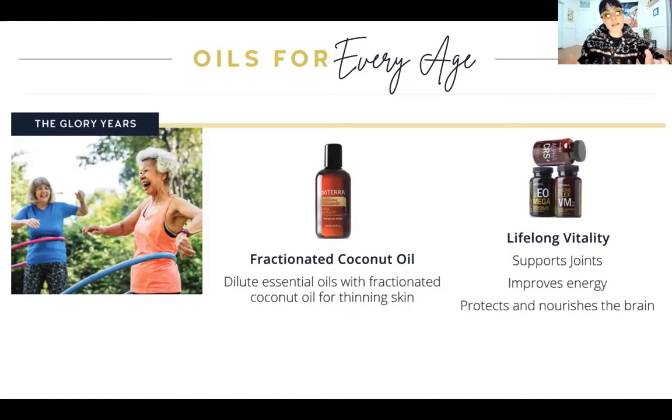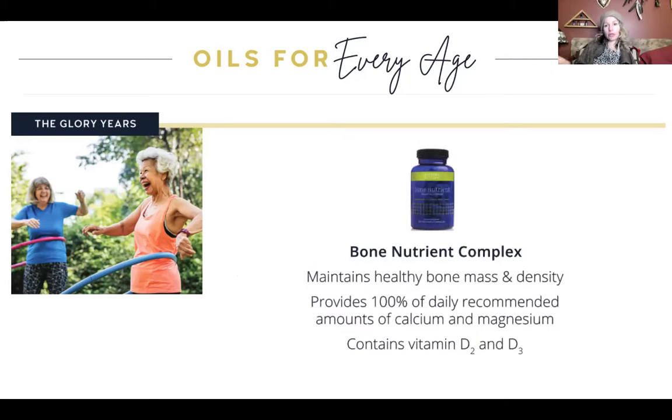And then we've got Lifelong Vitality, which really is literally lifelong, you want a long life. Lifelong Vitality supports joints, as you get older, energy, and nourishes the brain. And then the bone nutrient complex helps with bone density and helps with your bone mass. And it has vitamin D3, because as you get older, you lose bone density.